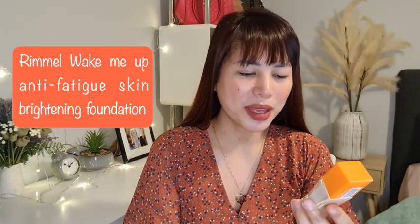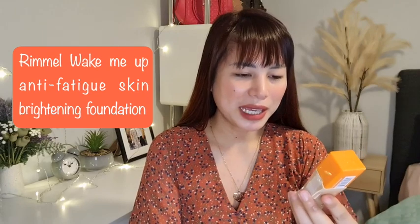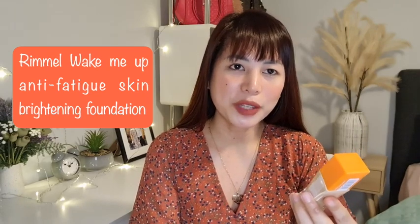Guys, so nabuksan ko na nga pala yung mystery box. So let us see what the first product is. Alright, so we do have Rimmel Wake Me Up Anti-Fatigue Skin Brightening Liquid Foundation, and this is how it looks like. It has SPF 20 and vitamin C na din.